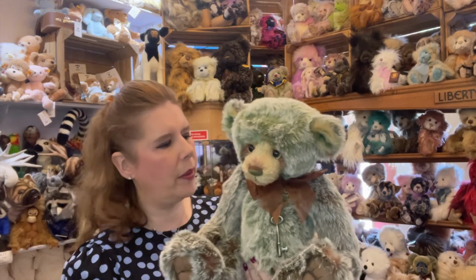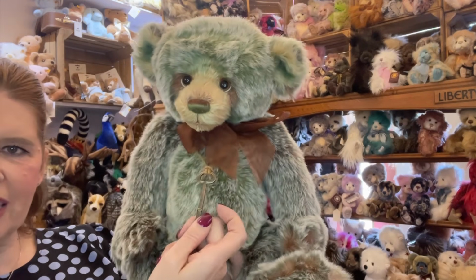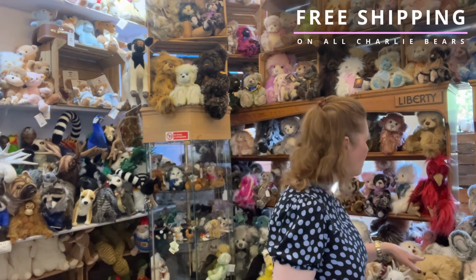Always very popular is Loulabelle. She's a very attractive bear. This one has the key, another great signature piece there from Charlie Bear, and that lovely organza bow. Beautiful. We find that the green bears and the pink bears are probably two of the most popular selling bears in the Charlie Bear collections. It's amazing.